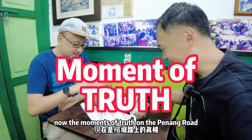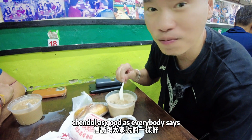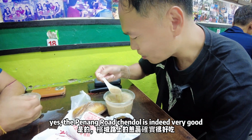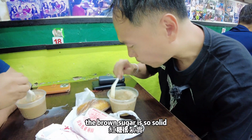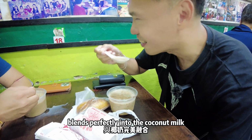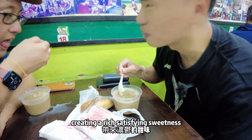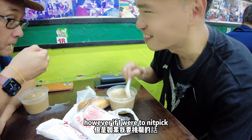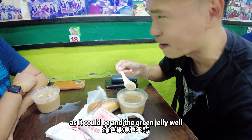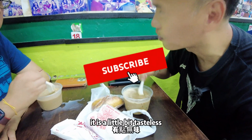Now, the moment of truth. Is the Penang Road chendol as good as everybody says? Yes, the Penang Road chendol is indeed very good. The brown sugar is so solid. It blends perfectly into the coconut milk, creating a rich, satisfying sweetness. However, if I were to nitpick, I would say the ice isn't as refined as it could be. And the green jelly, well, it is a little bit tasteless.